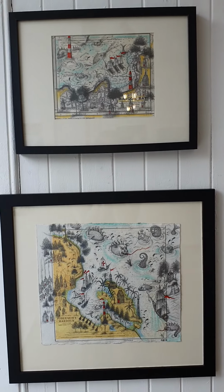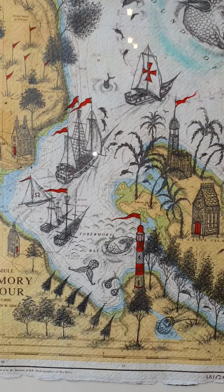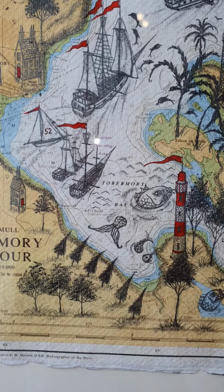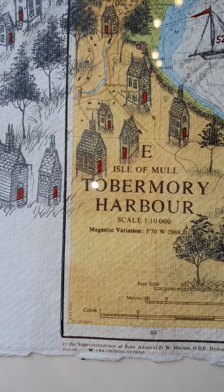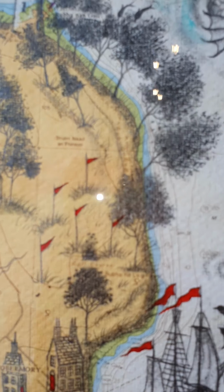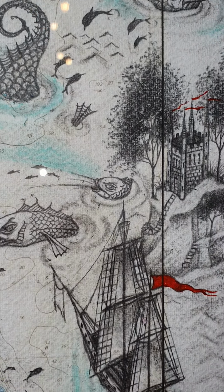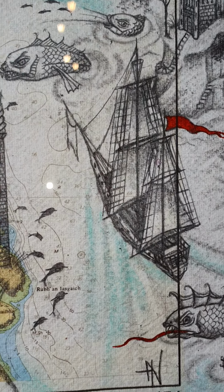And then her amazing drawings on sea charts. This piece here, Tobermory Harbour, is a print of a sea chart onto handmade paper, which is what gives it that wonderful textural quality. And then really amazing detailed drawings over the top, fantastical creatures dipping in and out of the water, incredibly detailed boats. I mean, just look at that.